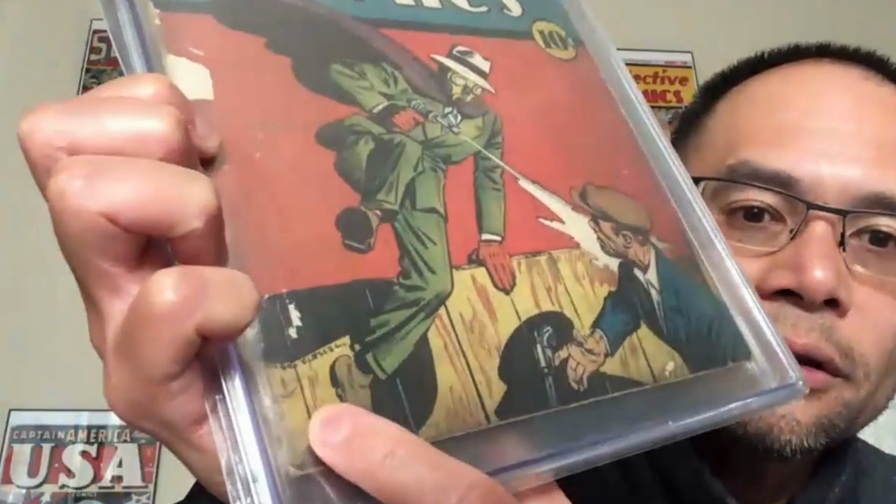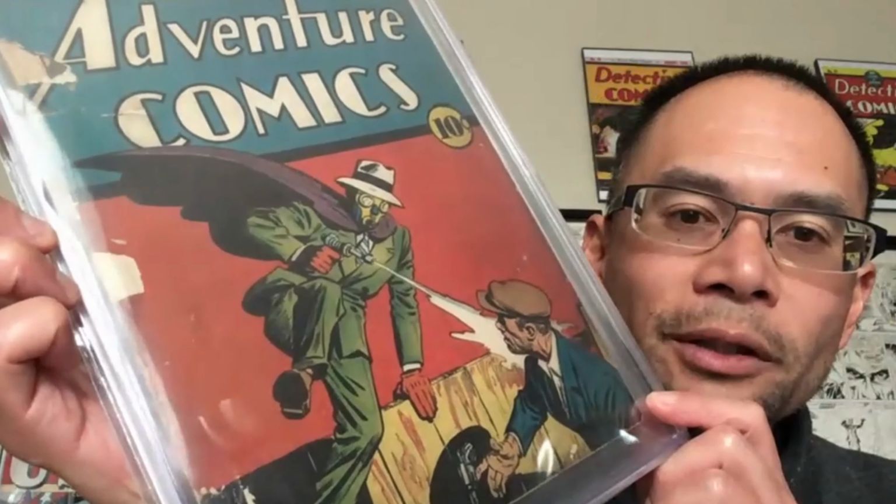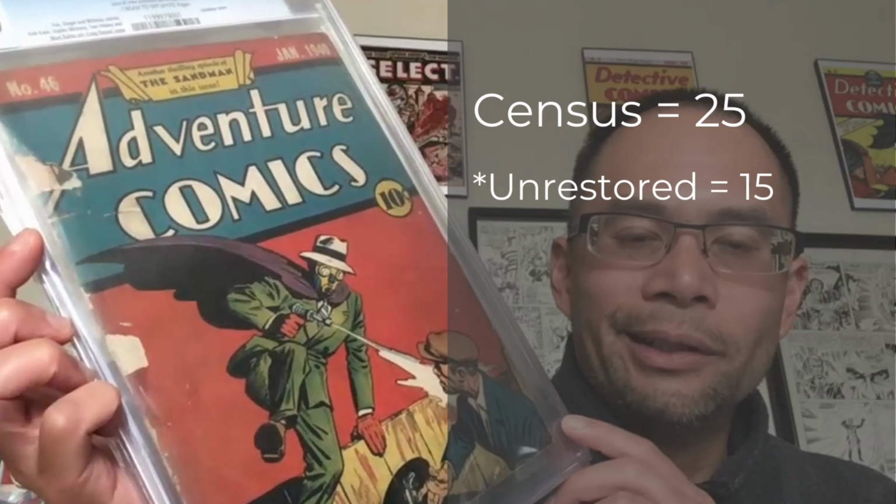Where is it? There it is. Gas mask and fedora hat and cape and green suit, gloves. I mean, but yeah, this is a pretty tough book. I think there's only 20 on the census, something like that.